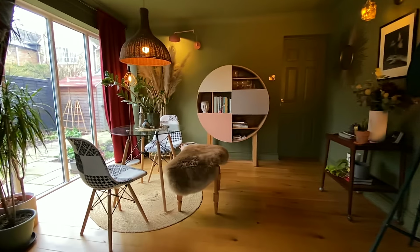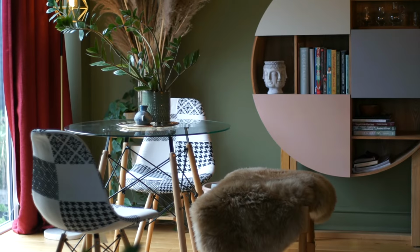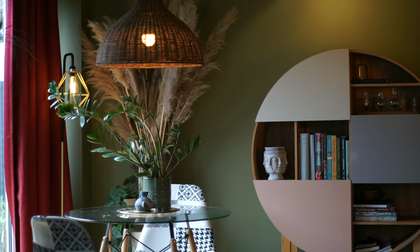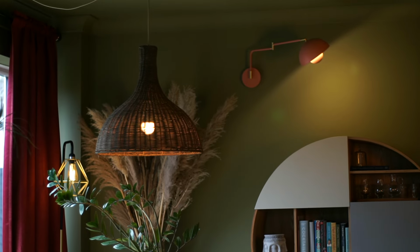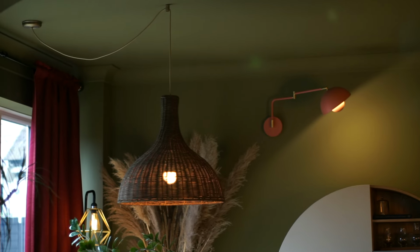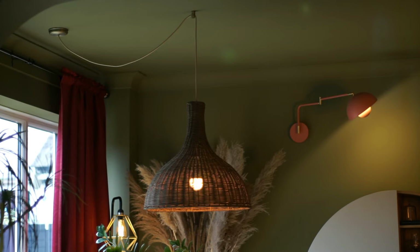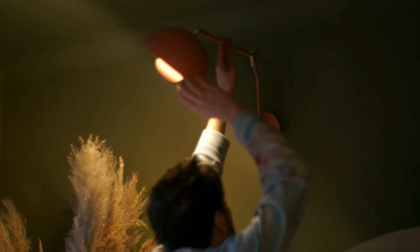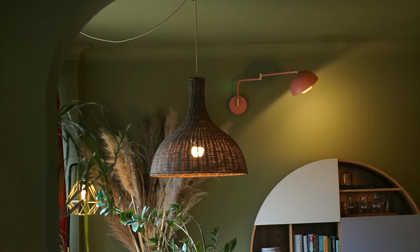The dining area took me a little bit longer to figure out. I don't know how many lampshades I ordered and then returned until I found this oversized dark brown rattan shade. I really like how some of the light filters through, but most of it is cast down into a pool of light over the dining table. The sort of Pixar style pink lamp on the far wall is adjustable, so it gives me a bit of flexibility with how I want to light the space, and I think the pink contrasts really nicely with the green.